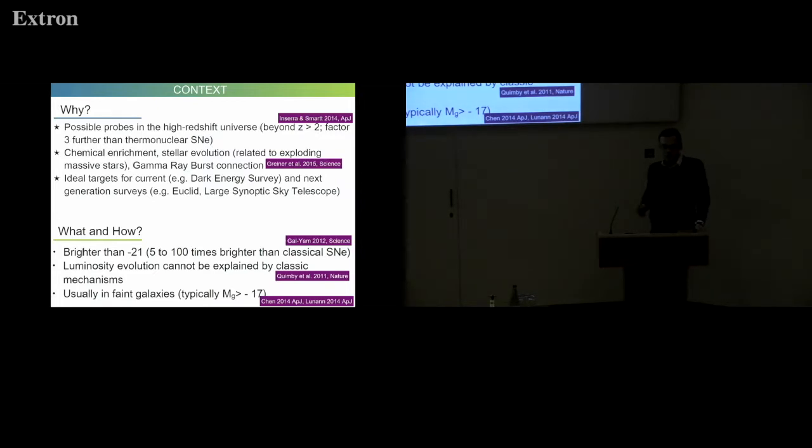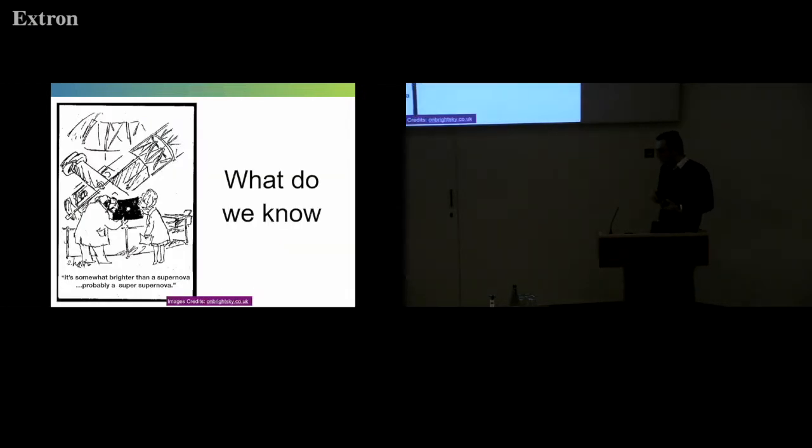At any redshift, there was no redshift evolution from 0.1 up to redshift 2, possibly even up to redshift 4. Superluminous supernovae have been claimed up to redshift 4. So that is a very new field, because everything started in 2010.